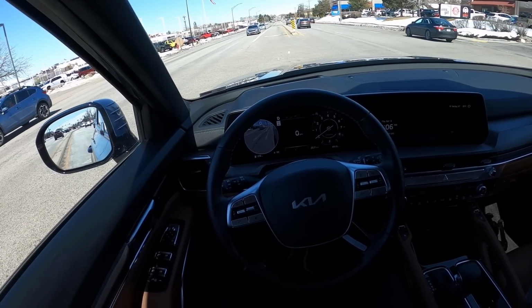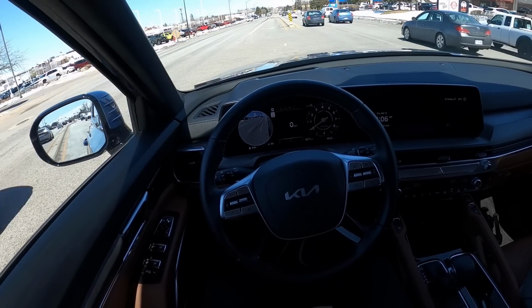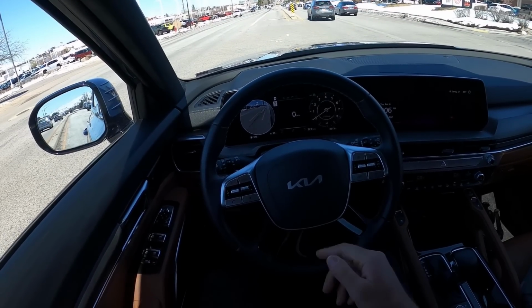But I will say, Mazda's really stepped things up, and that CX-90, especially the powertrain, is a real game changer. But let me know which one you choose.